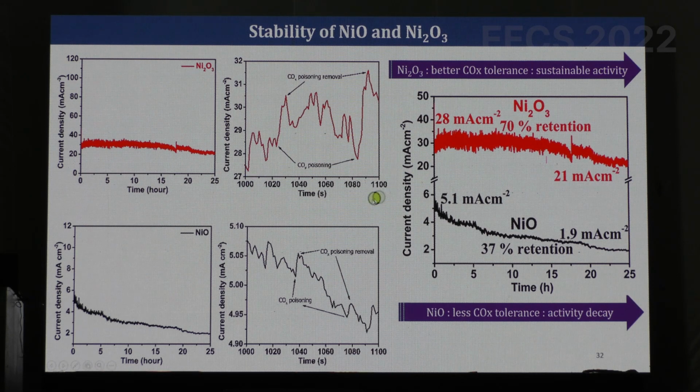And then for industrial application, one has to look at much longer hours and see whether there is a degradation in the current density with time. So we see a much better case in the case of Ni2O3 compared to NiO. That's where we have said that it is more efficient, and then we also do post-stability test characterization, like the morphology, etc., which I have not shown here.